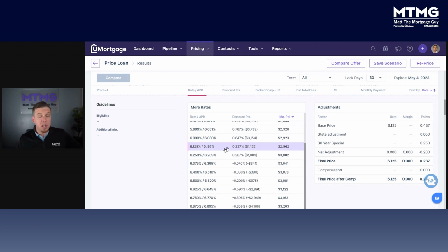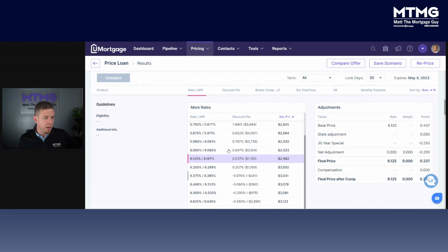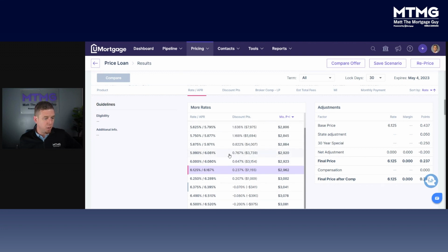But then you see how the next eighth from 6.125 to 6% costs $2,000. So you probably don't want to do that. That's a 50-month break even. So maybe, but look how close these two are. These two are close. So if you're going to go down, that's because it's 5.99. But even 5.875 is close. If you're going to, the sweet spots are here at 6.125 or here at 5.875.